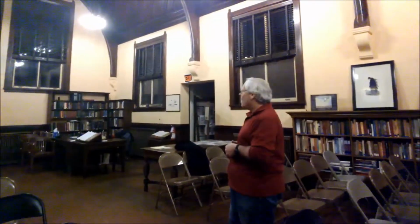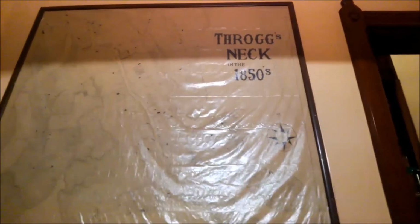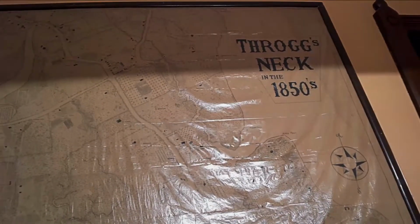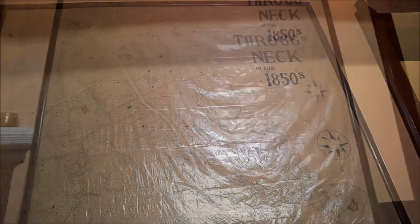So we're in right now what we call the main reading room, and in the back here we have what's called on the original architect's plans the chess room. And we also sometimes call this the map room. We have an 1850 map of Throgs Neck done by John McNamara. Not only was he a good map maker, but he was a great author, wrote many stories and books on the Bronx, and he's famous for walking or bicycling every street in the Bronx.